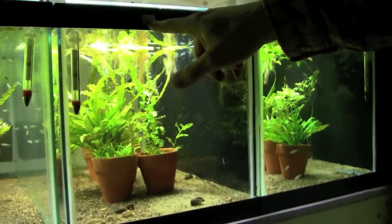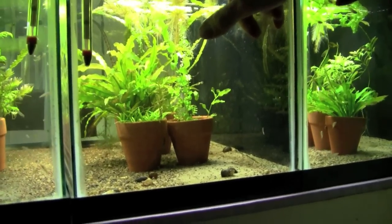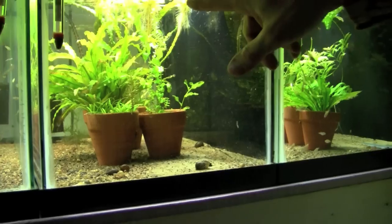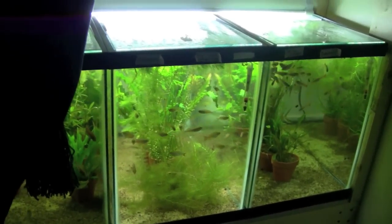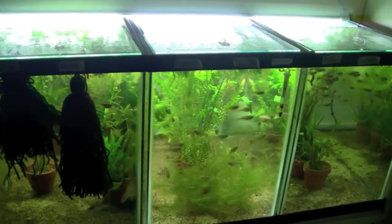Another advantage of using so many plants is that they act as natural filters for the water, and Marcel can get by with small sponge filters in each tank, even though these tanks are packed with many, many fish. He's a very successful rainbow fish breeder.